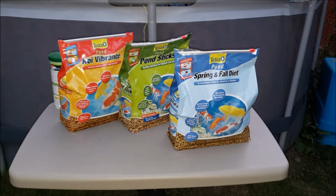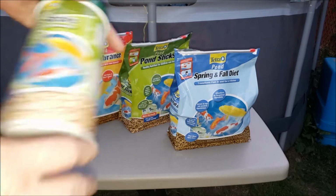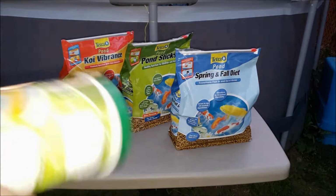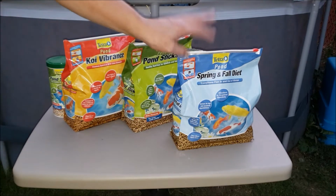So all right, everybody. And oh yeah, these containers do come in smaller containers like this one. I keep an empty one around, because whatever I'm using at the time, I'll just use this and have it out here by the pond so I can give them handfuls all the time. It's easier to transport.